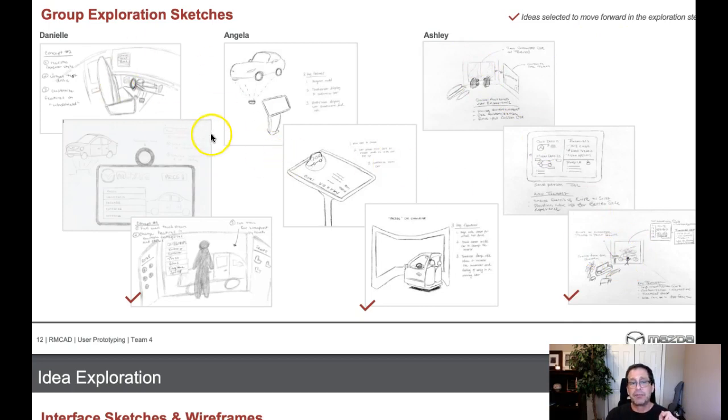Because these sketches are difficult to see and you can't really read the notes in the individual sketches. I think it's great that you're showing the sketches. Maybe take this into 3 pages, one for Danielle, one for Angela, one for Ashley, and then present your 3 sketches and then give a written synopsis of what's happening.